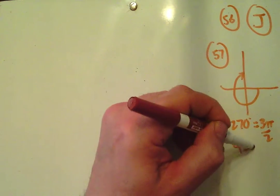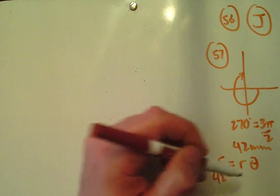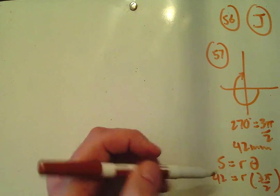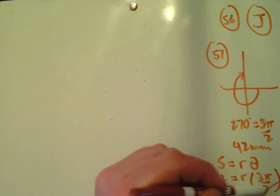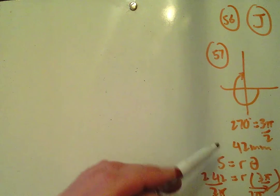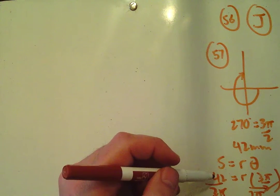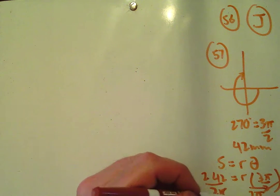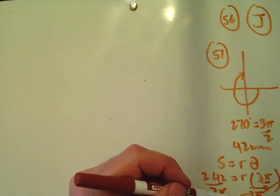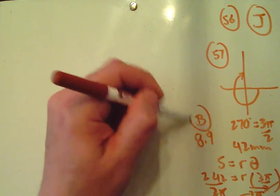We travel 42 millimeters. Well, this is an S equals R theta problem. We're looking for the radius. We know we traveled 42. We're looking for R, and this is 3 pi over 2. So if I multiply both sides by 2 and divide both sides by 3 pi, I'm going to get a number. But I'm going to need my calculator to do that, and when I use my calculator, I get approximately 8.9, which is choice B for 57.